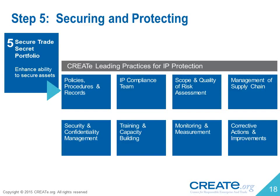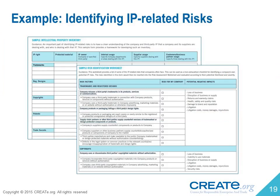Again, we've got lots of information at Create about these 8 categories, but this is really where the practical work is being done that we see, and that we think are the leading practices. I'll quickly show you a couple of things here. We've produced a couple of reports that are available on our website.